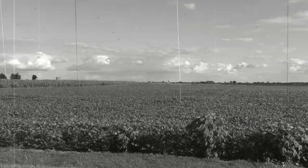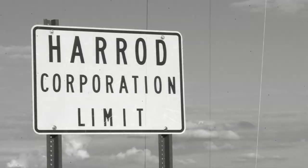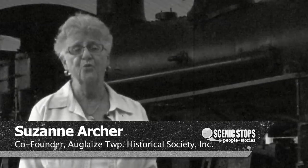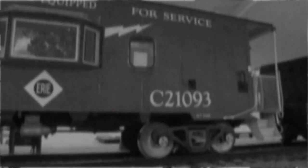Harrod has a population of around 500 people. There's probably around 200 homes. I grew up here. This was a very busy town, with the train being the main thing that made the town grow. We decided we needed a caboose.